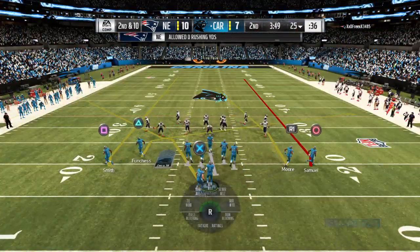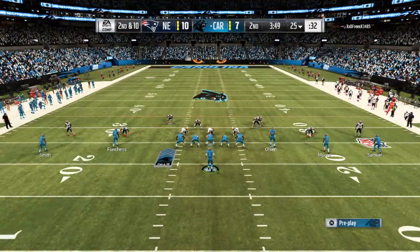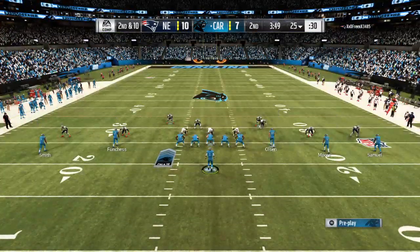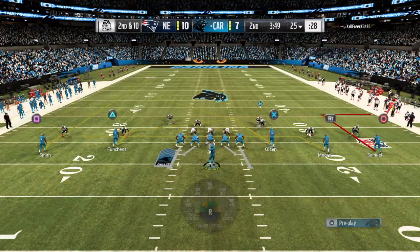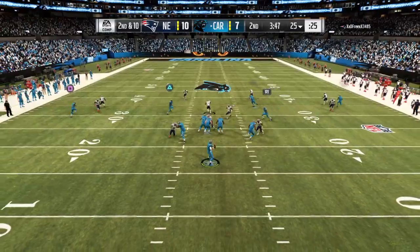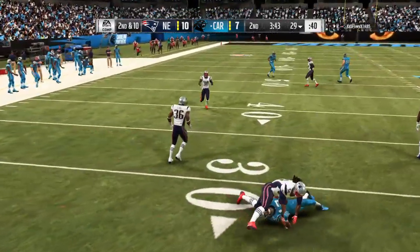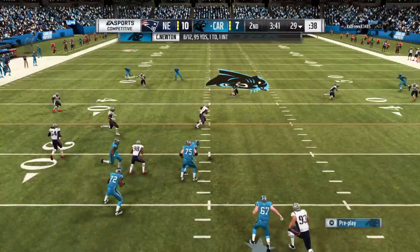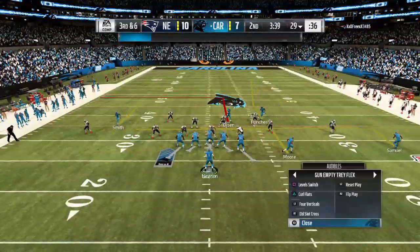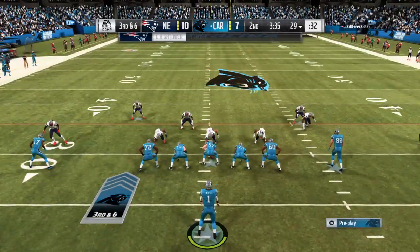Meanwhile, they take a shot to start the drive, but this is going to wind up incomplete. What's that? 180. Second and 10. Newton again. Looking left side. That's caught by Moore. And he'll get to the 29-yard line, brought down there. 4 yards on the completion, and it sets up a third down.